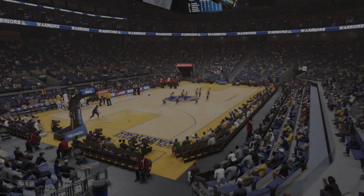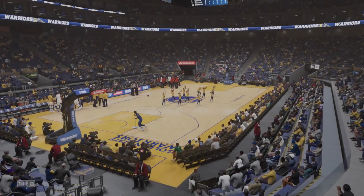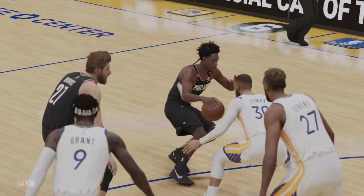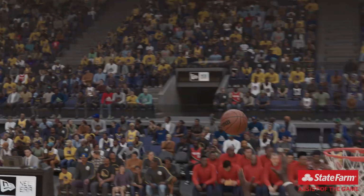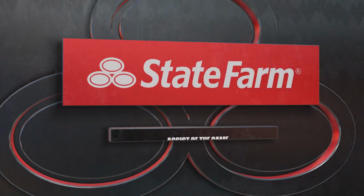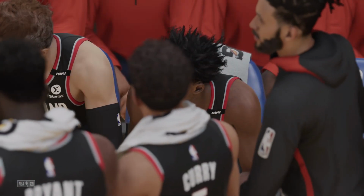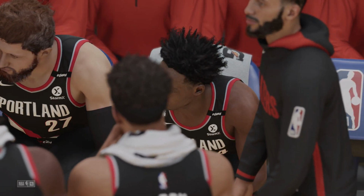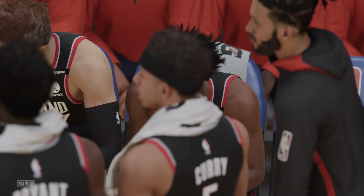And a worthy candidate tonight as we take a look at our State Farm assist of the game. And the definition of teamwork right there, guys. I mean, what great communication between them, and what a beautiful feed. The coaches talk about it all the time, but to be able to play with that kind of feel, nice play, collaborating, improvising, and organic.